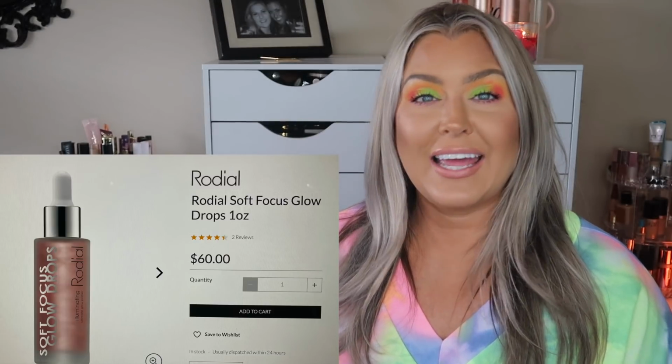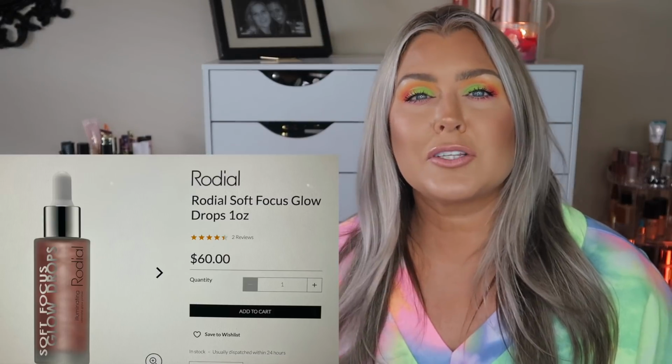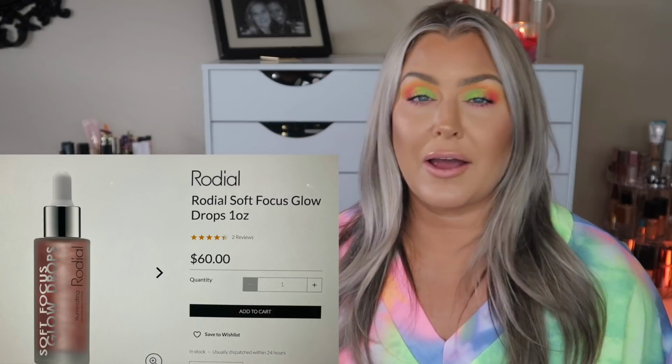So again, I like the multitasking type of dealio. You guys know how I feel about the Gerard Cosmetics Clean Canvas Eye Base Primer. I love this because I do use this as a multitasking type of product. So when I get things like that in our boxes, I really enjoy that. So I'm very curious about that.